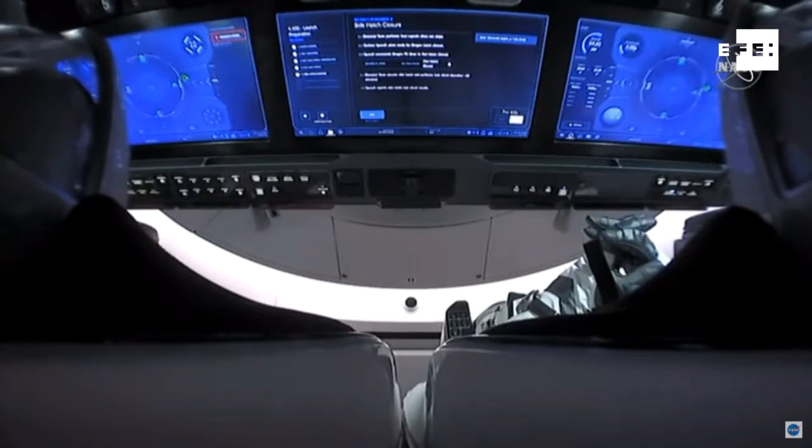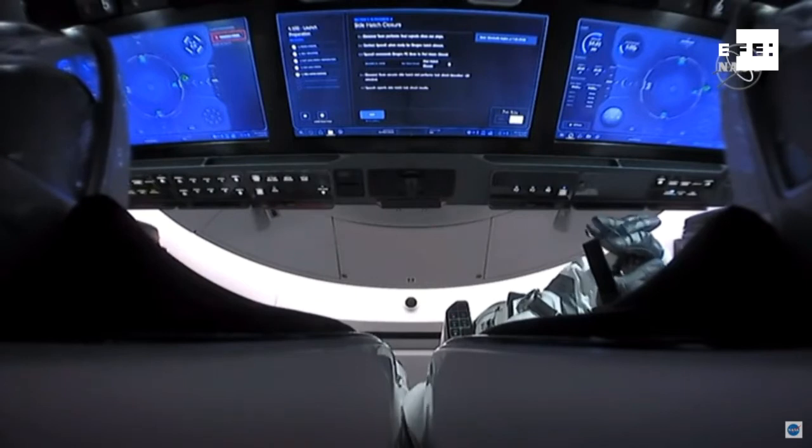For post-ingress brief and a check on how that suit air feels about now. And we're going to listen now for an announcement about hatch closure.